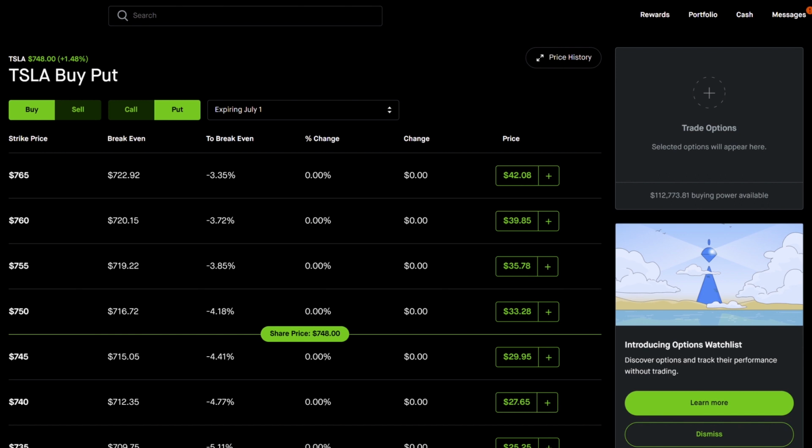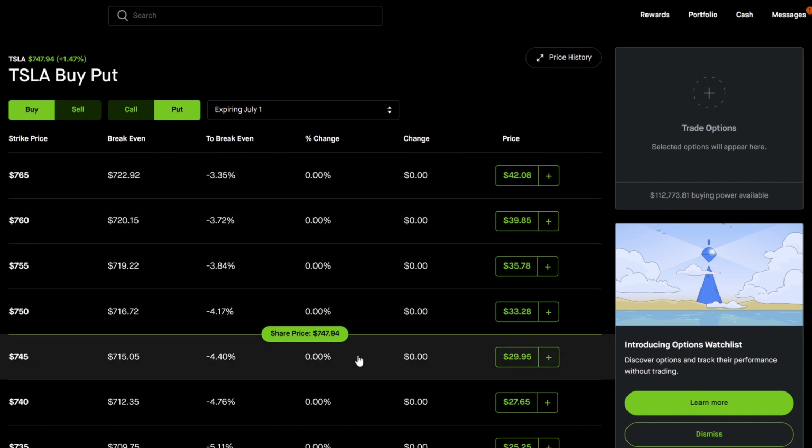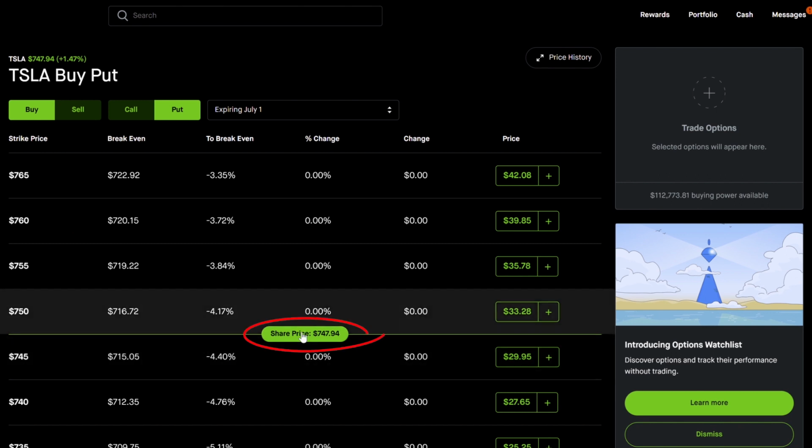So Tesla has a very predictable pattern. The stock continues to rise. Yes, it does fall, but in periods where it's rising, it does really, really well. So it is pretty predictable that as long as it's in an uptrend, you can sell put credit spreads, or you can sell put options that are out of the money. So right now, I'm going to go for a near the money put credit spread. Currently the stock is 747.